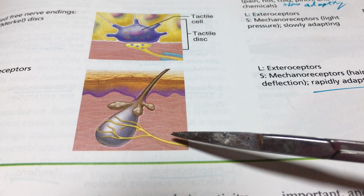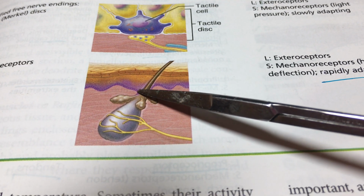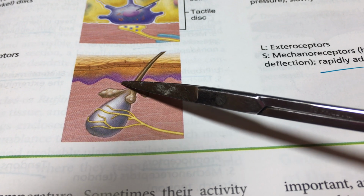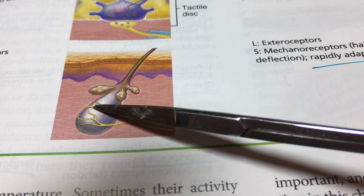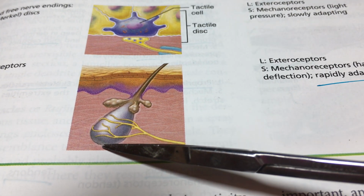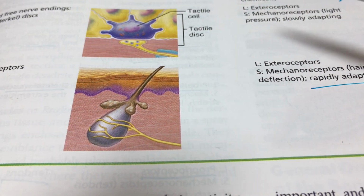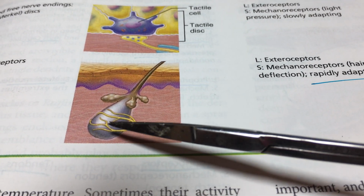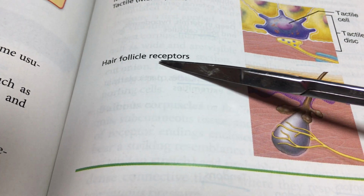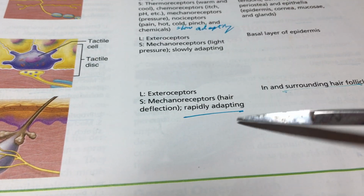Okay, here we have a hair follicle. We learned that the hair follicle actually has its beginnings way down deep in here. The basal layer of the epidermis goes down, and it provides synthesis of cells coming up here and becoming the hair. But we also have this interesting little arrangement right there. So we have a hair follicle receptor. So when the wind blows, you can feel it right there.